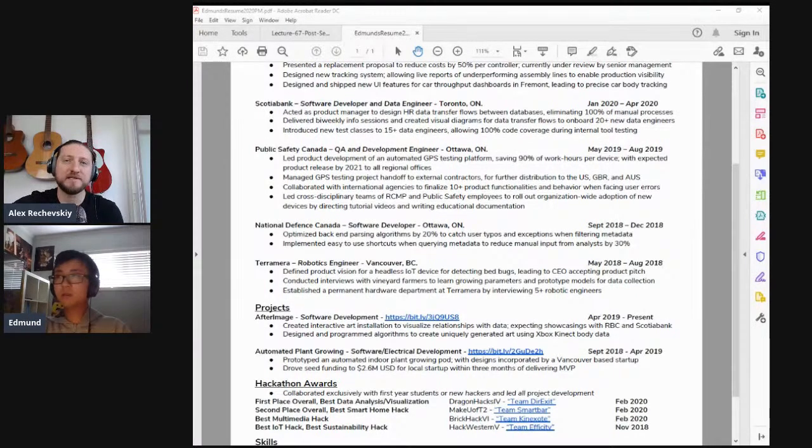Awesome. Define product vision for a headless IoT device, detecting bed bugs, leading to CEO accepting product pitch. What? What is this headless IoT device detecting bed bugs? So this is for a bio company in Vancouver, and they specialized in creating bed bug sprays, so killing these bed bugs. And they wanted a way to detect in Vancouver where bed bugs are being found. So the idea was to have a hardware product that they can just give away to hotels primarily, where these devices would sit at the edge of their beds, and then bed bugs would fall on them, and then this headless device would send signals to HQ telling us, okay, this specific hotel has an infestation, so we can send them our product.